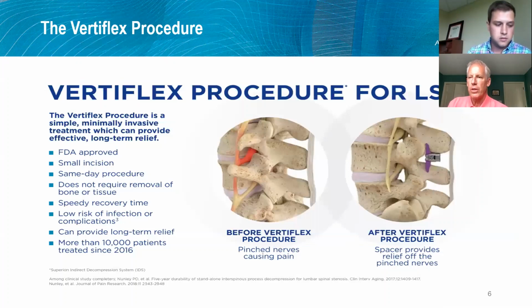So the Vertiflex procedure is a titanium spacer. You can see it on the right side, the right-sided picture. It is FDA approved. We have well over 100 patients in our practice over the last 2.5 years that have had this procedure. It's about a dime-size incision at most, same-day procedure. Our patients all walk out of the hospital the day of procedure. There's no removal of bone or tissue, and it's a speedy recovery time. Low risk of infection, and there's robust data we'll get into a little bit further down the road here. And more than 10,000 patients have been treated since 2016.